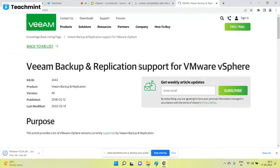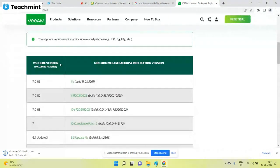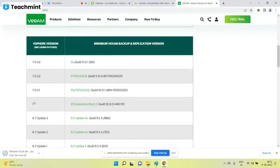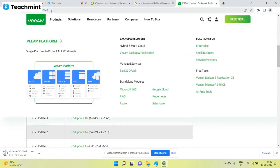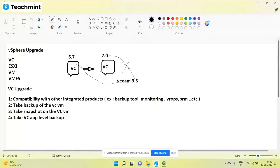Here, Veeam Backup and Replication support for VMware vSphere. So here you can check. This is the vSphere version, that means our vCenter version, and this is the Veeam version. So if you are upgrading vCenter to 7.0, at least 7, the minimum Veeam version should be 10. If you have Veeam 9.5, it will not support 7. Here you can check, but don't blindly believe the third-party website. You have to go to either, if you are checking vCenter compatibility with the Veeam product.